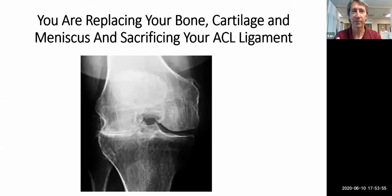Yeah. So you're replacing your bone, cartilage, and meniscus, and you're also sacrificing your ACL ligament. So the ACL ligament is important for knee stability, but the way these joint replacements are designed, they're designed to create stability when they take away a stabilizing ligament. You can't put a knee replacement into a knee unless you get the ACL out of the way. Very good. Go to the next slide.